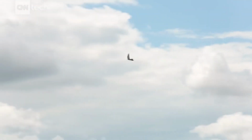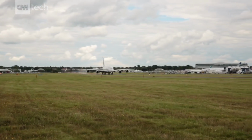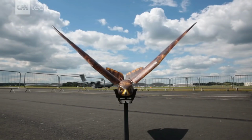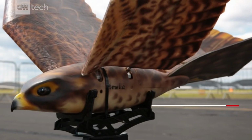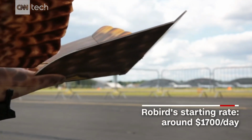Robird is a remote-controlled ornithopter, a device that imitates the flight of birds. It can reach speeds of up to 27 miles per hour and is indistinguishable from a real peregrine falcon, the most feared hunter in the avian world. Robird is not only a useful tool, but also a beautiful sight to behold.